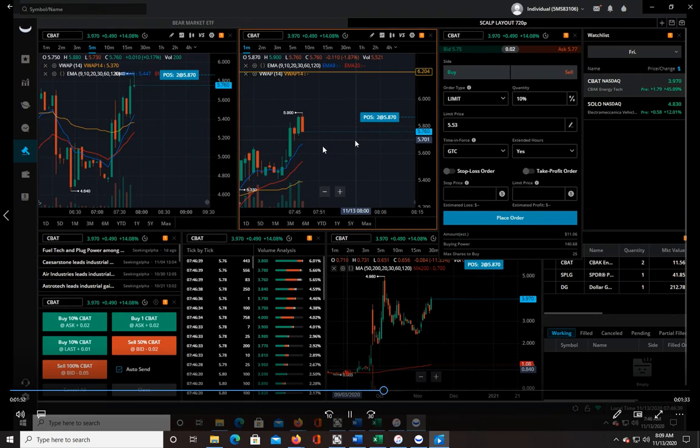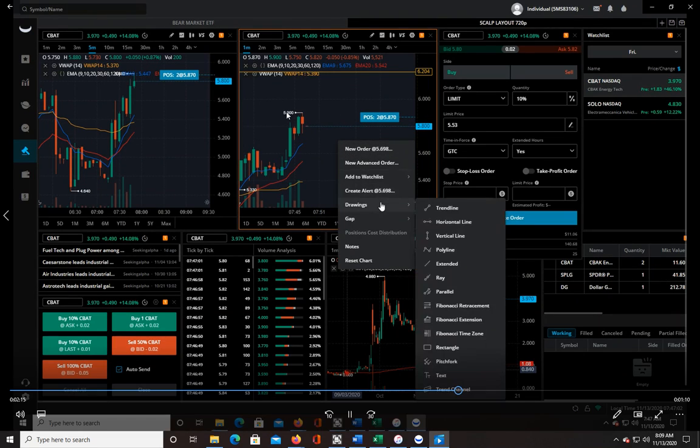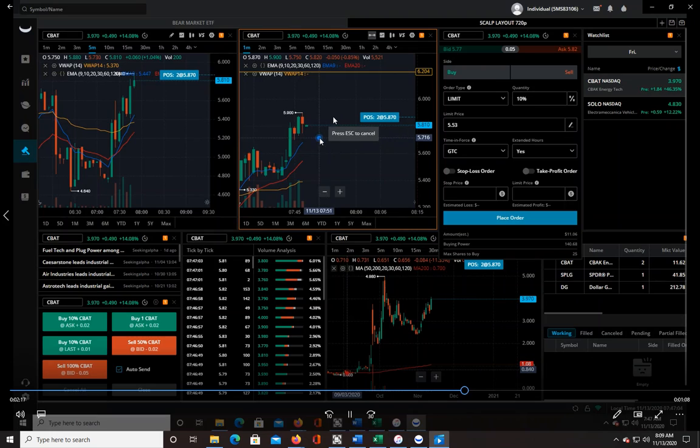I'm thinking, okay, this is just a 3-bar play that didn't work out. Because a textbook 3-bar play, this candle would have probably opened somewhere here and would have ran up, continued to run up higher. Instead, it opened up high and then it's flushing down. I'm just taking the time to actually mark out my stop.